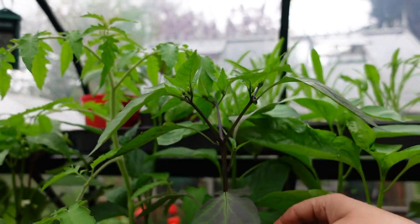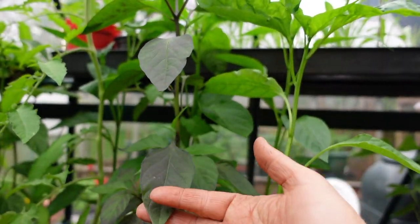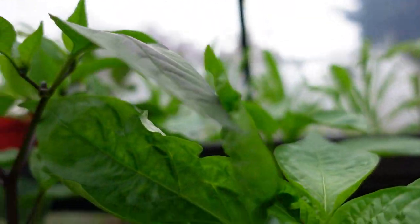This black Hungarian pepper plant. It's got purple leaves, purply green leaves, stems. I'm very curious what the... It's gonna start flowering soon.